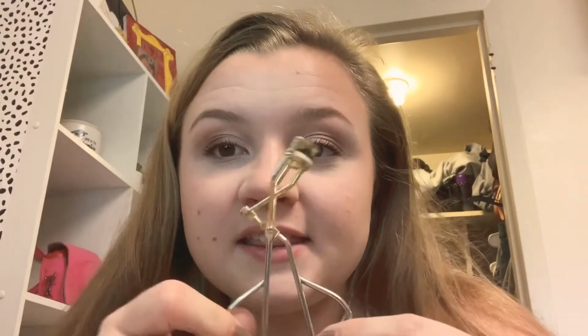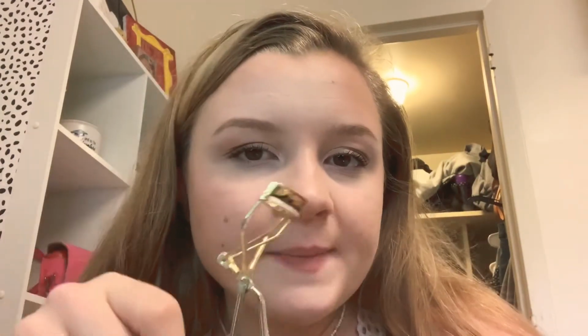So I first go in with the Rocket Volume and put on 2 layers of that. So I'll do that. After that, I use this $2 eyelash curler that kind of works. And I curl my lashes, and then I will put on the Better Than Sex mascara on my top lashes and my bottom lashes.